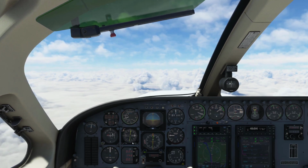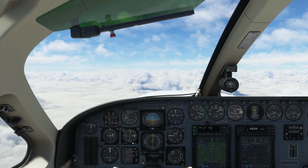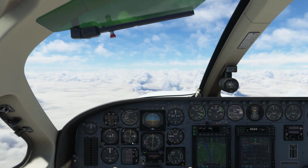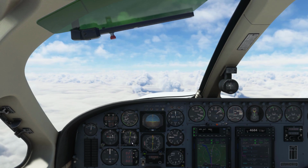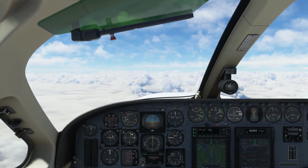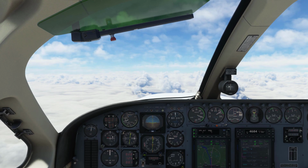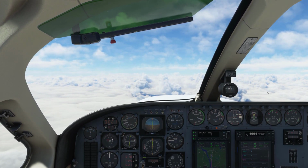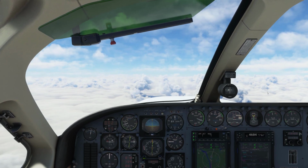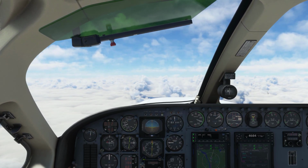450, you are 49 miles northeast. Maintain present heading and altitude. Expect RNAV runway 11 approach via Serpa transition. Cleared to Serpa, Cessna 2450.